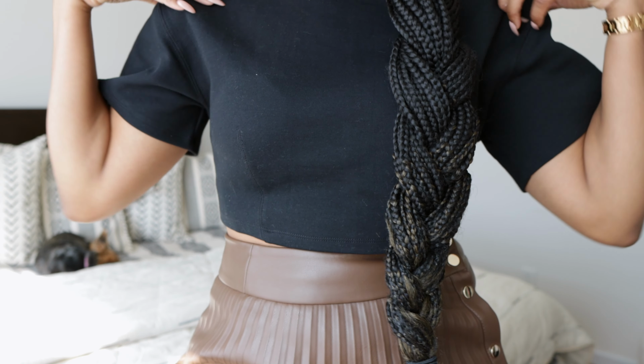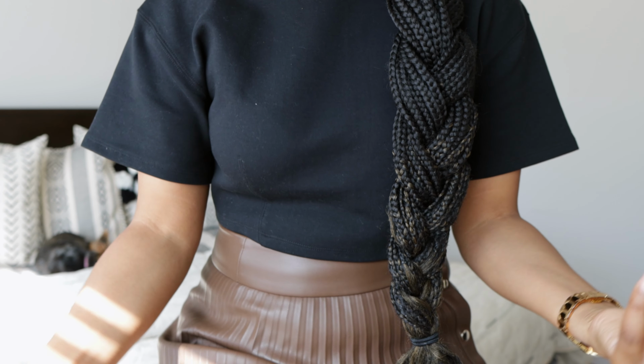So before I get started, here's what I'm wearing. I'm just wearing a Zara skirt and this really cute top that I got from Target. So yes, we're gonna get into it. I'm so excited to show you guys what I got. And of course, y'all know we gotta start with Louis Vuitton.